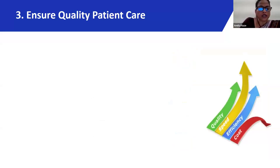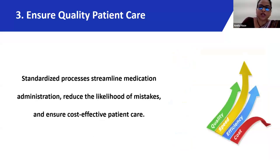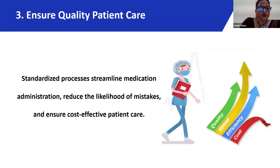Yeah. Purba, standardization itself is a coin having two sides. On one side, by safeguarding the process itself, the quality is assured. And on the other side, the nurses acquire knowledge and confidence in delivering safe medication practices, which leads to the speedy recovery of the patient and to cost effectiveness, and thus ensures quality patient care. So there are some challenges we are facing in safeguarding the medication administration.